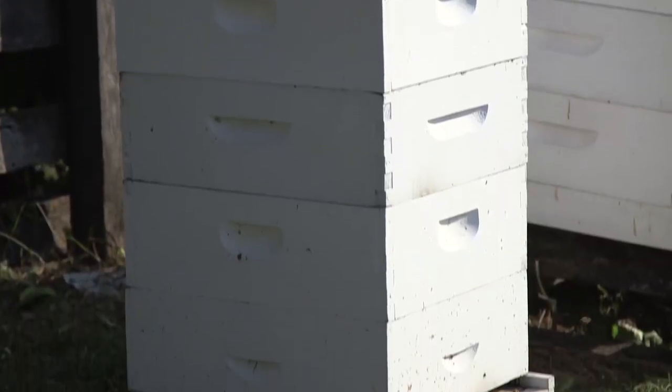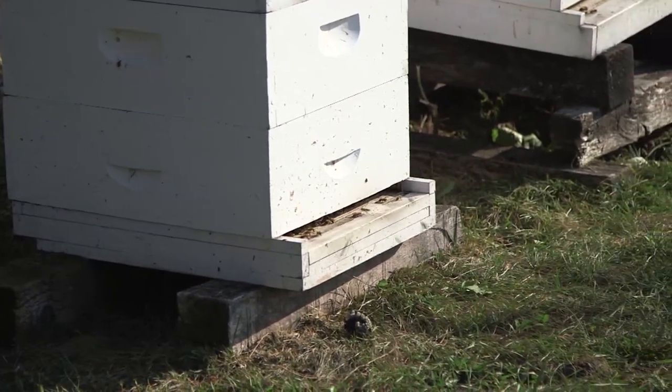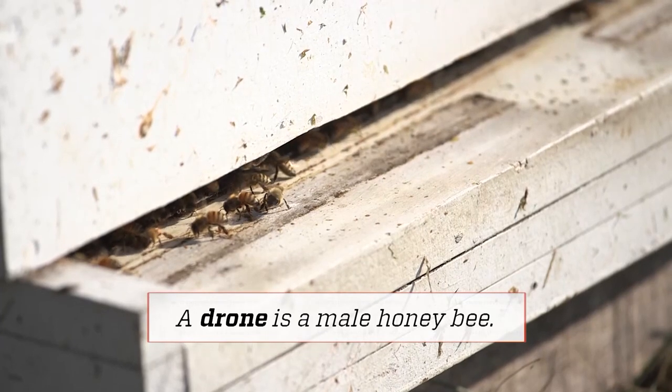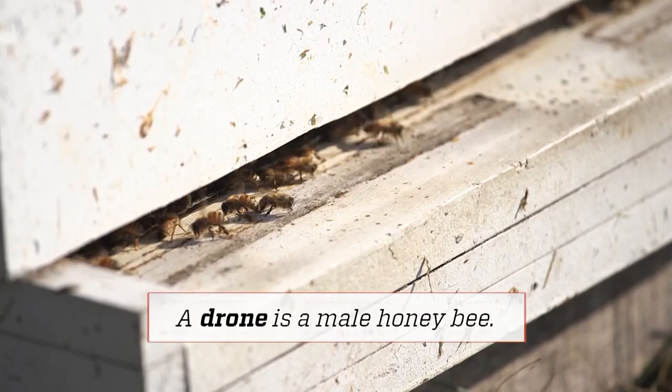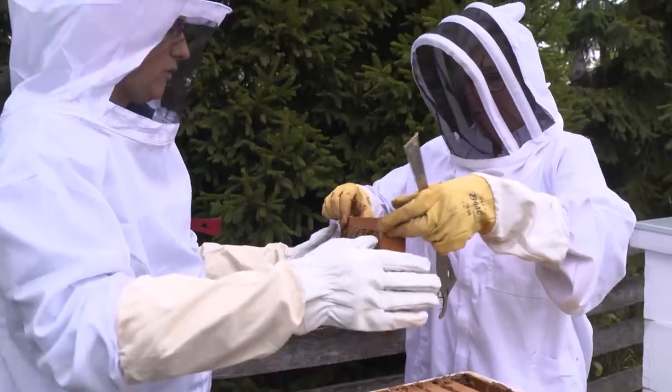There will be some drones. A hive usually has about 10% drones. Their main job is to leave this hive and search for a neighboring queen to mate with. Wow, okay. This is a first for me.